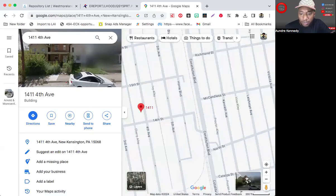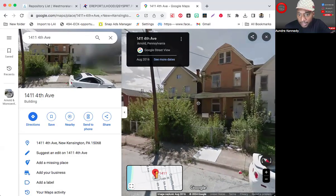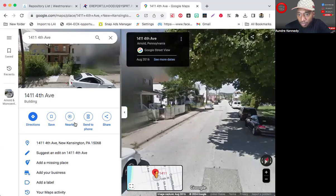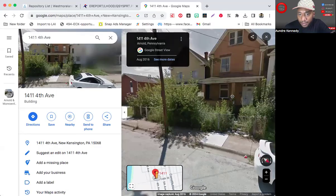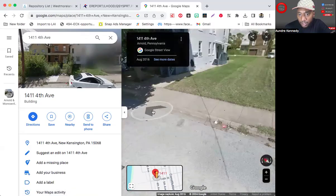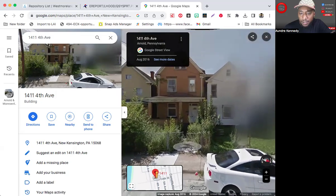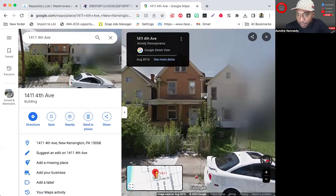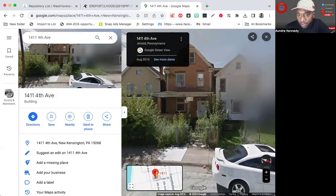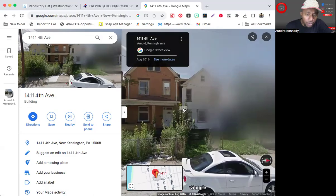On Google Maps, usually we can see a street view. So this is going to give us a general idea of where the property is and the surroundings. We can get a gauge on where we might want to go and view this property. A lot of times you'll be able to see the side. You might even be able to go on Google Maps and get a roof evaluation. But what you're really going to want to do is drive.